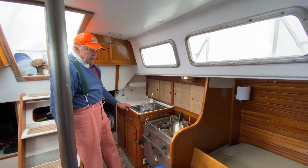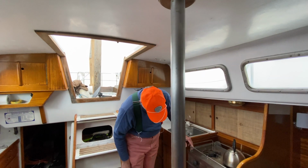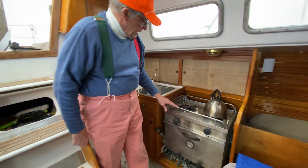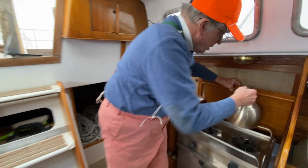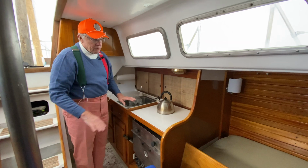I call this a working boat. This is a working racing boat. She's just tough. She's just a tough boat. Unbelievable. Yep, nice old shipmate. And that has a cover that'll cover the whole thing over, and you'll have more working space. So now I have a lot of counter space here to make up sandwiches.